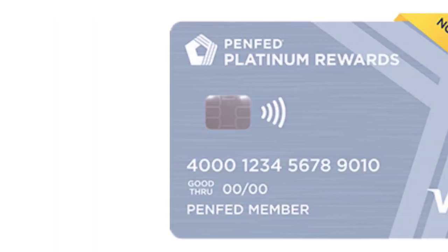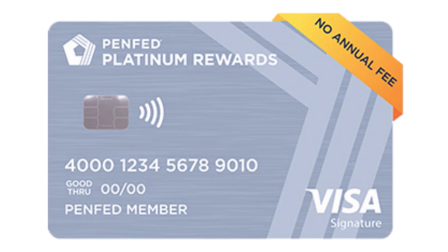We have another one, the Platinum Rewards Visa Signature Card. Here is a card that is replete with offers. So you have 5x points on gas paid at the pump and EV charging stations, 3x points at the supermarket, including most Target and Walmart locations, restaurants, and TV, radio, cable, streaming services, and 1x points on all other purchases.